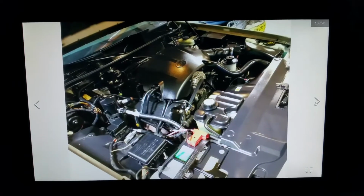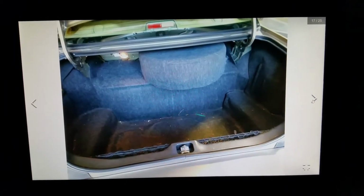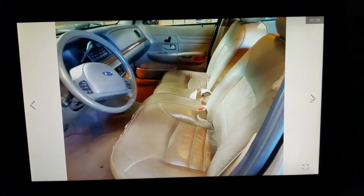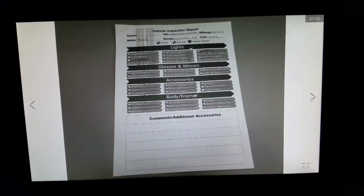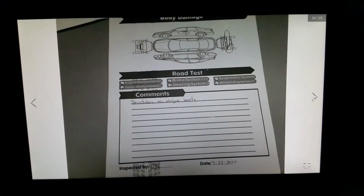And it's nice and clean under the hood. Real nice. It looks like a 60,000 mile car. There's a gigantic trunk, a little bit dirty. And the battery. And there's the mechanic's report. Everything is good on it. Everything has a check mark.